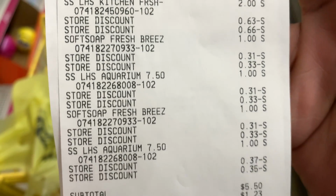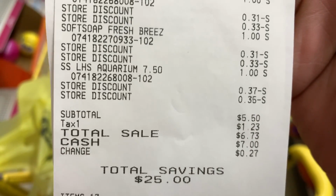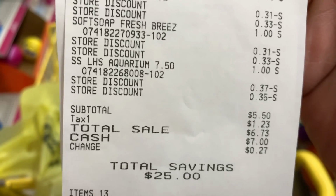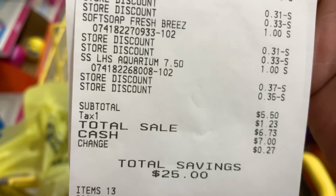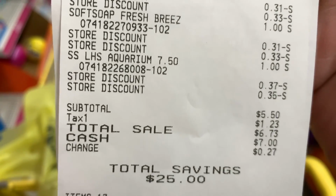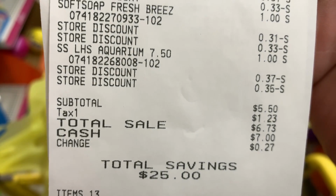There's all of our Softsoap that we did not use a coupon on, and then our subtotal came out to $5.50 for these 13 items. $5.50, y'all. We had 13 items for $5 with a total savings of $25. That was a beautiful transaction.